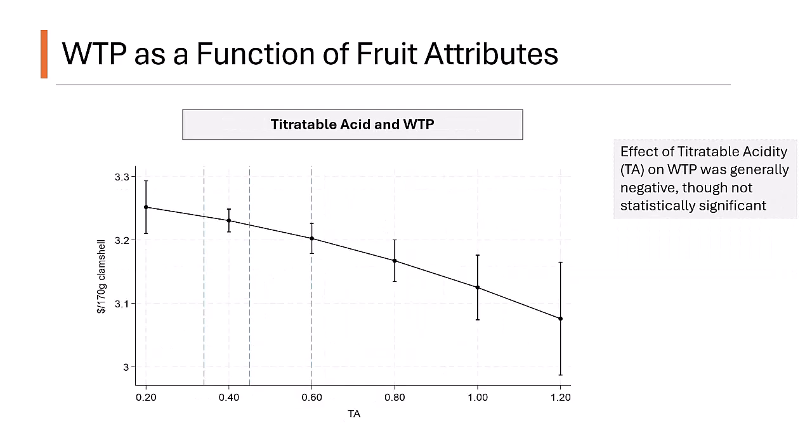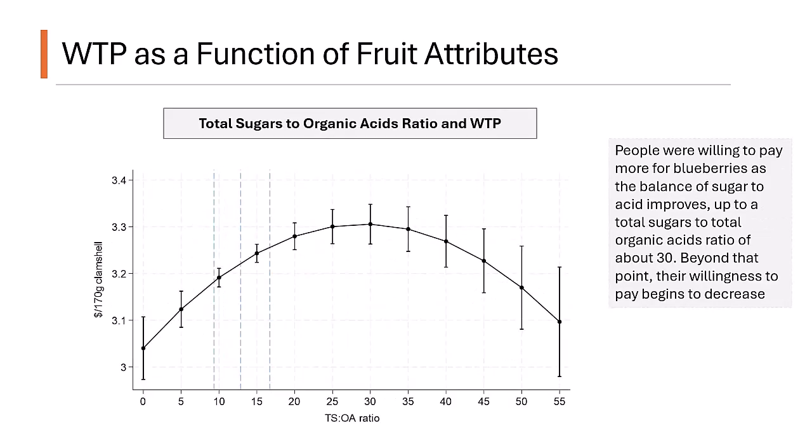For titratable acids, we generally saw a negative effect on willingness to pay. However, we did have a lot of noise here, so it was not as statistically significant at the levels that we like in academia, but we do see that negative effect there.